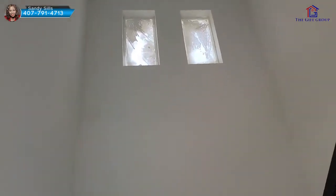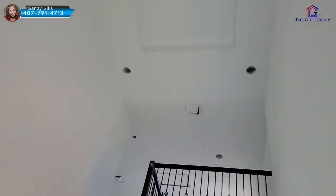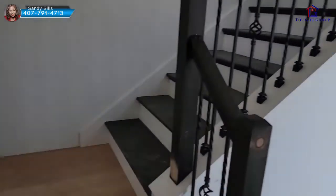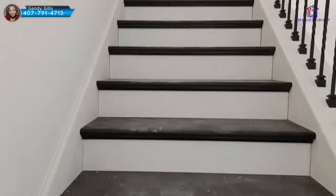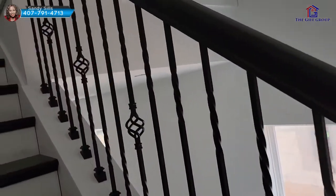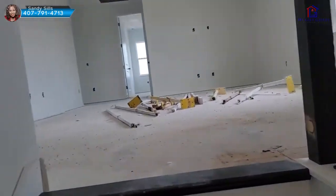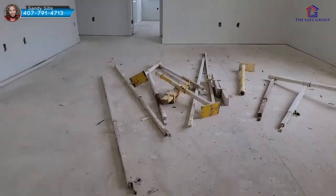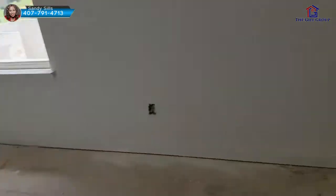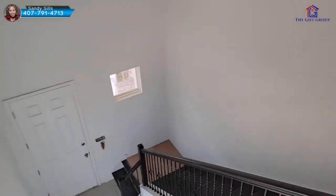So for this particular model, the Verona, we have a 2-story entry. So we have 2-story coming down here, and this homeowner also updated the stairs, because normally it comes just carpeted, and they also upgraded the knee wall, so now we have wrought iron instead of the knee wall. So when we get to the top of the stairs, we come into a loft area, right? And we could go around here and see downstairs. So this is the open air area right here, right?